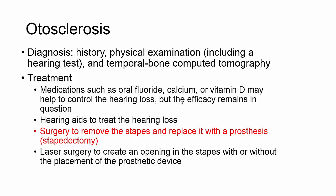With treatment, medication of oral fluoride, calcium, or vitamin D may help to control the hearing loss. But we need to look at what the underlying cause is. Hearing aids to treat the hearing loss. Surgery to remove the stapes and replace it with a prosthesis. This is a stapedectomy. They can also use laser surgery to create an opening in the stapes with or without the replacement of the prosthetic device.